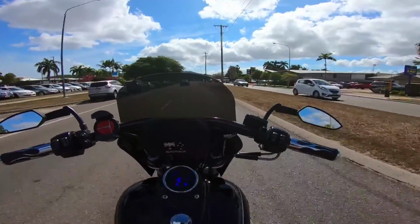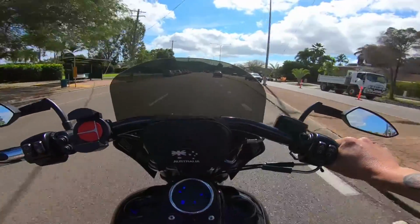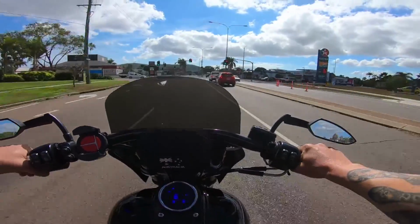Well, there you go, guys. That's my opinion on the Simpson Ghost Bandit helmet. Hope you found that helpful if you're thinking about getting one, and if you're in the market for a full face, definitely have a squiz.